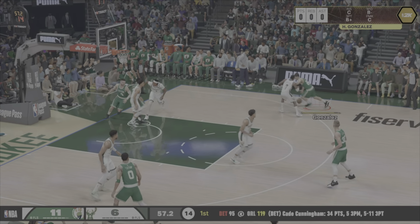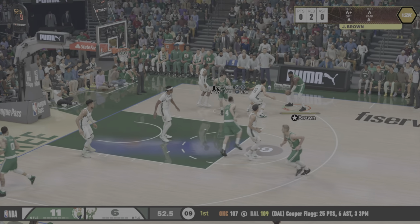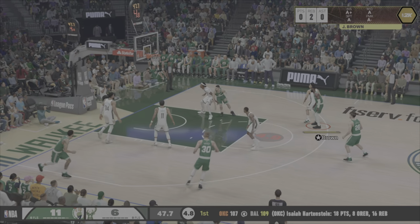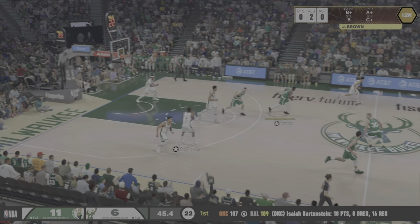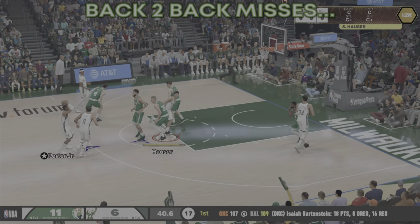59 seconds left in the first quarter. Gonzalez passes to Brown. Vucevic is screen on Rollins. Shot clock at 6. That doesn't go either for Brown. They can trade 2 for 1 here. Would be the right move, I believe, right now.